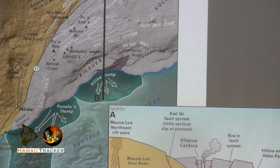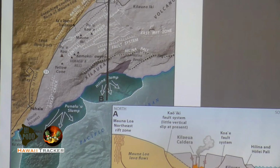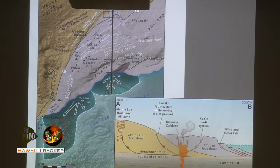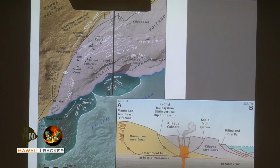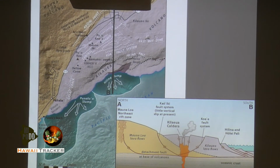So here's a cartoon that depicts a little bit, if we go from Mauna Loa up here on the north side, down and out into the Pacific Ocean. Kilauea has built itself up onto the flank of Mauna Loa. There's the summit caldera, and there are faults associated with that. There are certainly faults associated with the Hilina Pali and some of the slumping out to the south into the ocean. But we're really focusing on this area that's kind of in between. And so this is an extensional area with a whole series of faults across it.